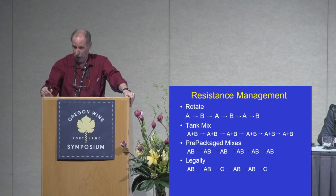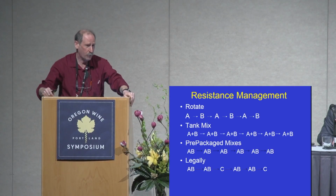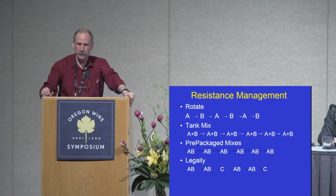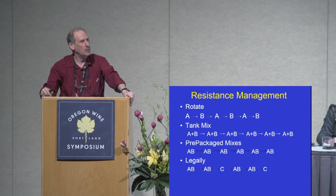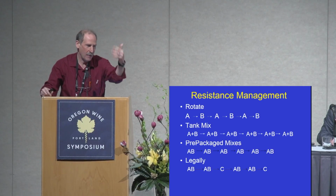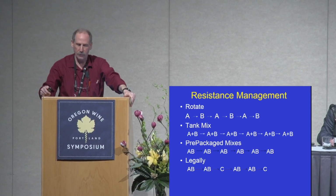Or go buy a prepackaged mix that already has A and B in it, so you're just putting in one product, but it has two modes of action in there. Unfortunately, it's not legal to use that for each and every spray. If you look at the label, it says you can only use it twice before you have to switch out of whatever group is in that mix. And so legally, down at the bottom there, you can use the AB, for example, twice before you have to switch to C, something totally, completely different.